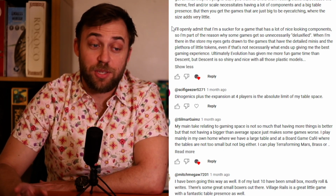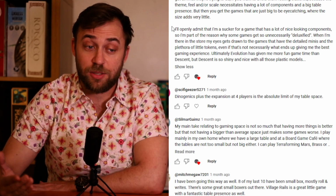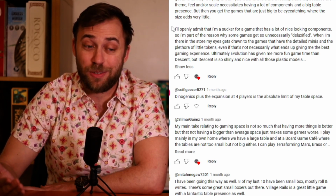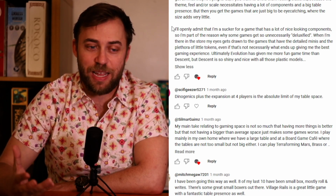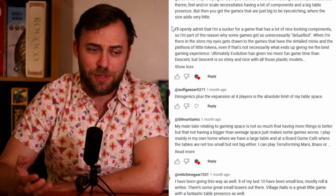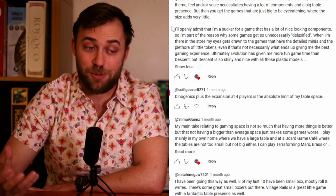I'll openly admit that I'm a sucker for a game that has a lot of nice-looking components, so I'm part of the reason why some games get so unnecessarily deluxeified. When I'm there in the store, my eye gets drawn to the games that have detailed minis and a plethora of little tokens, even if that's not necessarily what ends up giving me the best gaming experience.